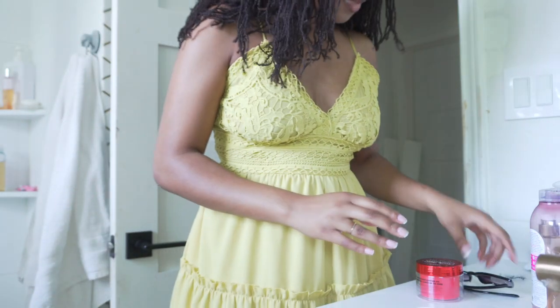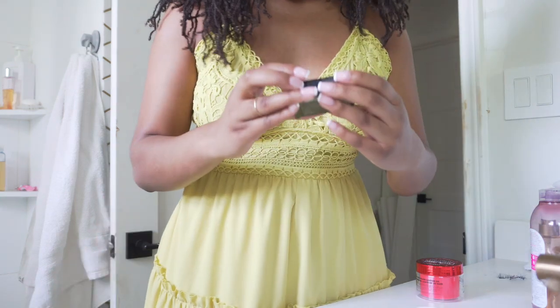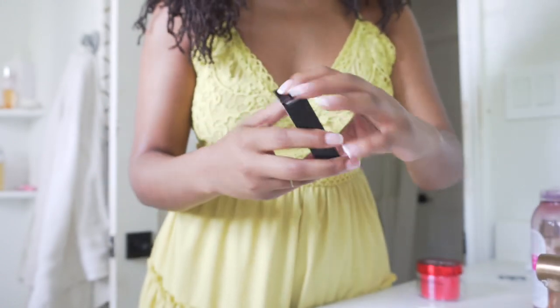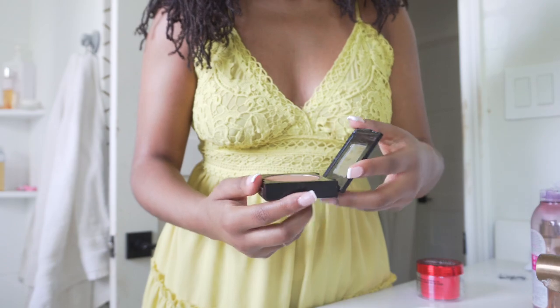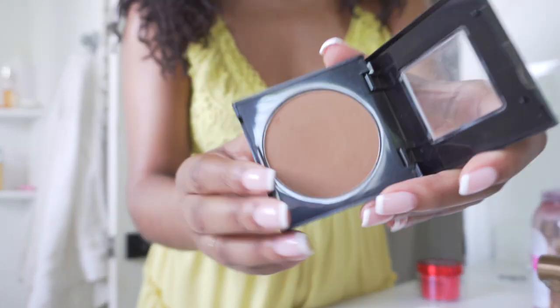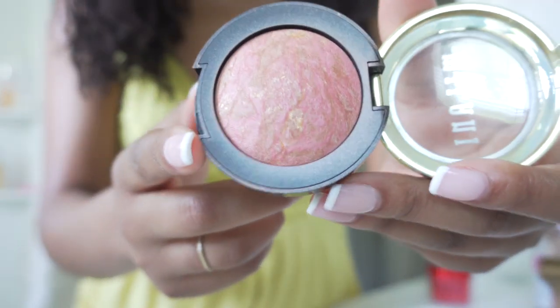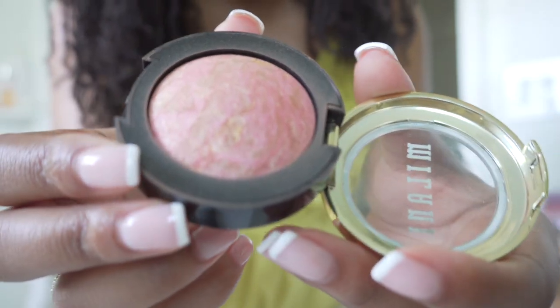So I was kind of playing around in my makeup this morning, and I used this Maybelline Fit Me pressed powder for like my contour, I guess, or bronzer. So I used this. It used to be my shade for like my face. This is what I've been using for my blush lately. This is the Milani Baked Blush in Berry Amore. And it's so pretty. You see, it's like pink and it has a little gold flecks in there. Then for my lip gloss, I was using this that I recently got.